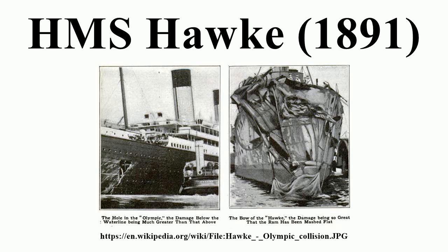Collision with the liner Olympic. On 20 September 1911, Hawke, under command of Commander W.F. Blunt, collided in the Solent with the White Star Ocean liner RMS Olympic. In the course of the collision, Hawke lost her bow. The subsequent trial pronounced Hawke to be free from any blame. During the trial, a theory was advanced that the large amount of water displaced by Olympic had generated a suction that had drawn Hawke off course. The decision of the first court to try the case provoked a series of legal appeals.